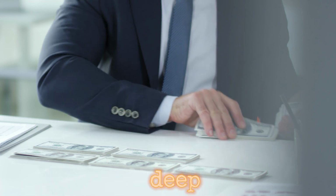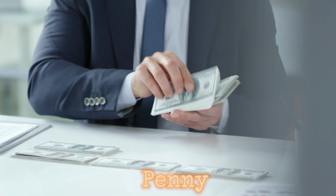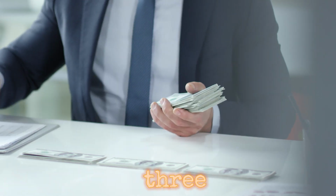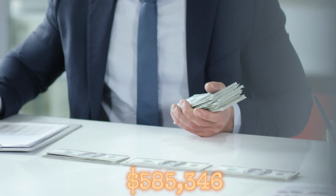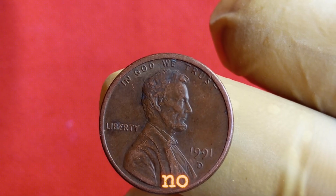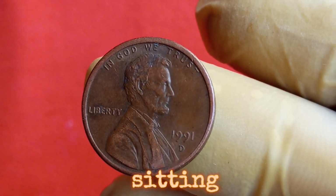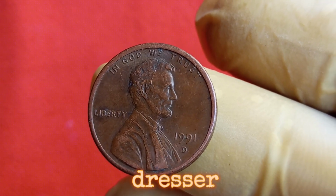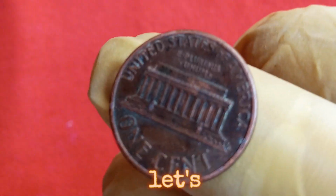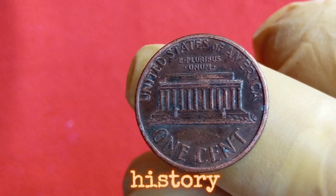Today, we're diving deep into a coin that could change your life, the 1991 D Lincoln penny. That's right, a small copper coin from over 3 decades ago could be worth up to $585,346. No, that's not a typo. That's real money, and it could be sitting quietly in your coin jar, your dresser drawer, or even jingling in your car's cup holder. Let's take a step back in time to understand this fascinating piece of American history.